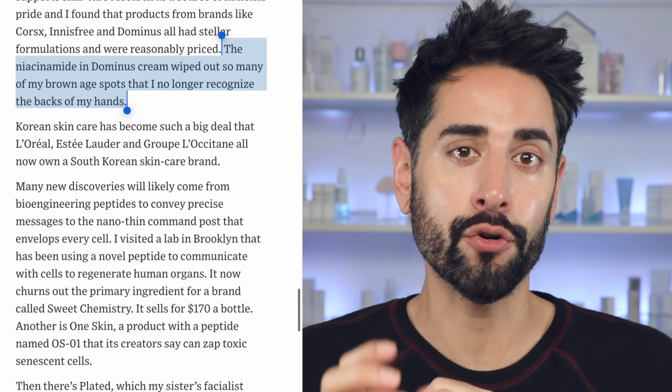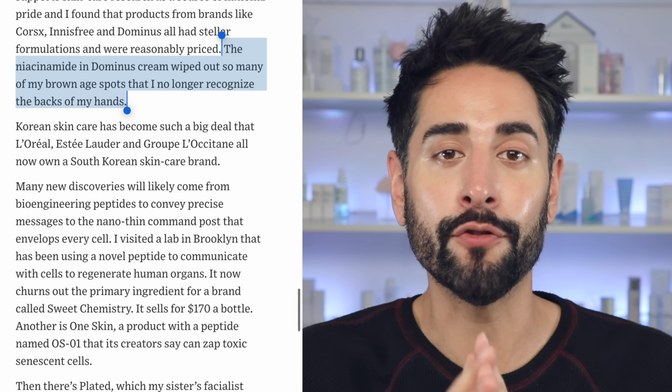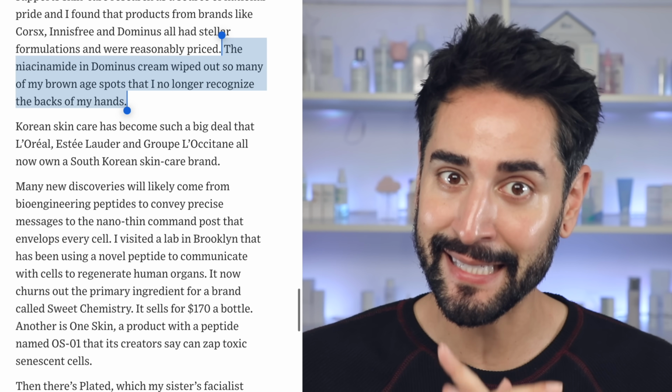So one line from this article stuck out to me in particular. This is where the guy says that the niacinamide in the Dominas cream wiped out so many of my brown age spots, I no longer recognize the backs of my hands. Now, to me, that's not just hype. That's not a TikToker trying to build up virality. That is all the proof I needed to try this product for myself.